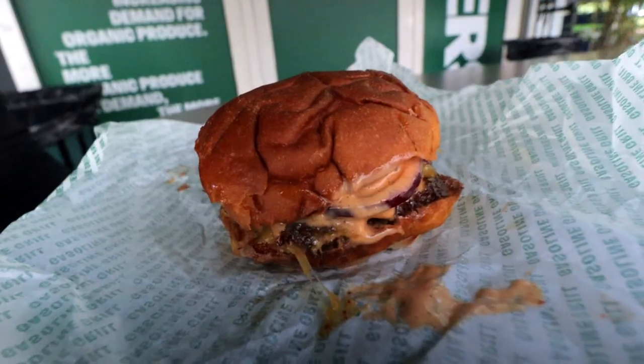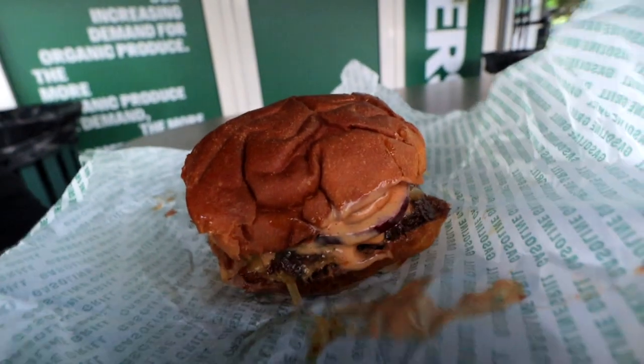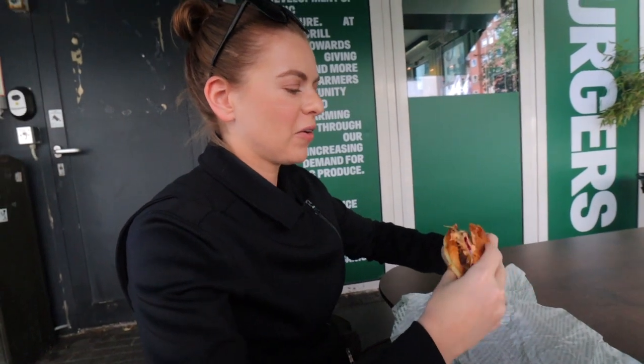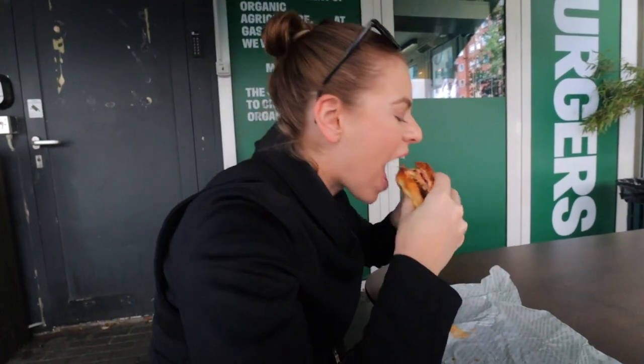What convenience. So we opted for the cheeseburger. There are a few other options. I think there's also a vegetarian burger if you wanna keep it lighter.